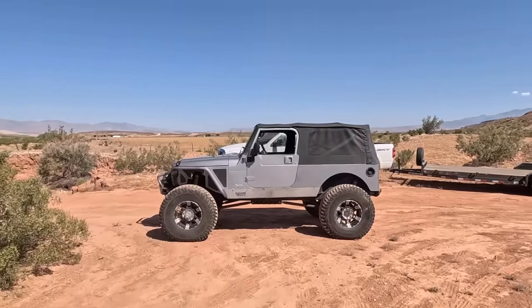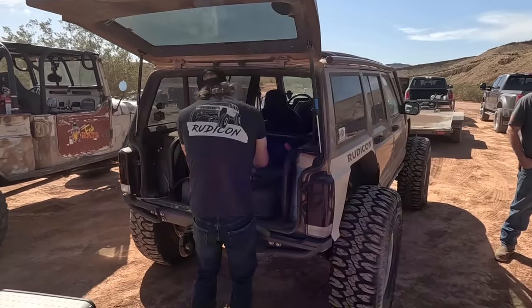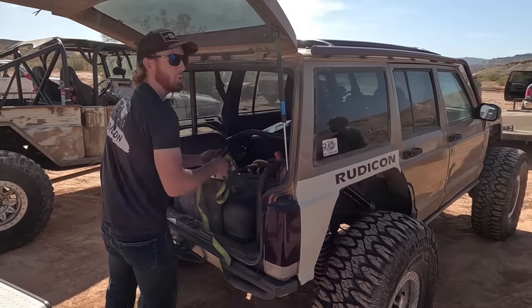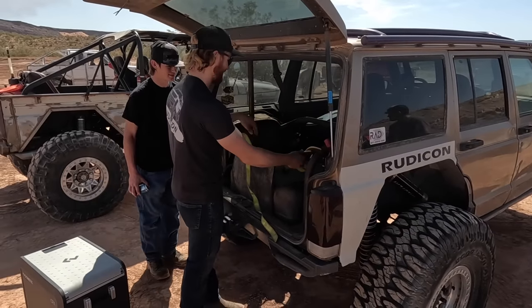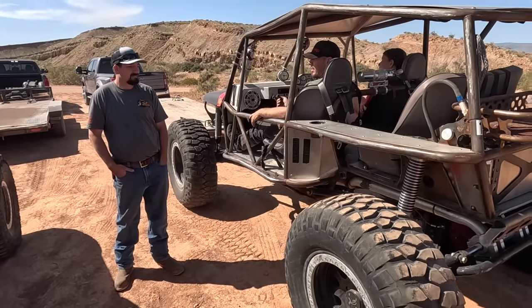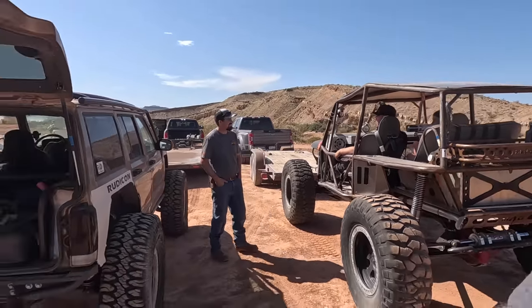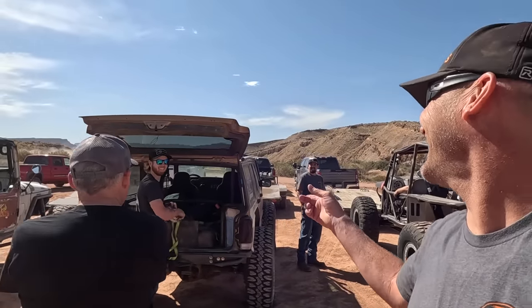Y'all know Ben's. Getting your fuel tank strapped down, Rube? It is strapped down, but I'm trying to get my other strap unhooked so I can strap my cooler down. Perfect, you gotta have a cooler. Yeah, it's important. This is the buggy that's gonna show us all up today. He was talking about mine. No, I wasn't. All right, we're ready to rock.